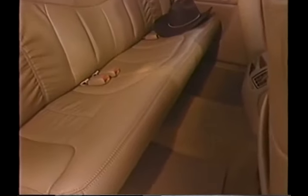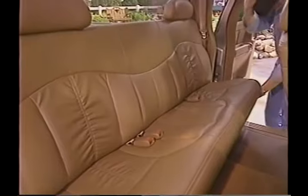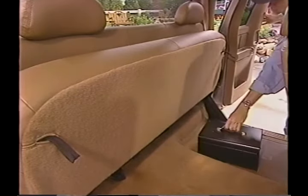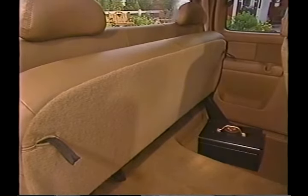The rear seat on extended cab models features outstanding comfort in the form of a long bottom cushion and a tall seat back cushion that's angled at 18 degrees. The rear seat also folds to maximize interior cargo room.